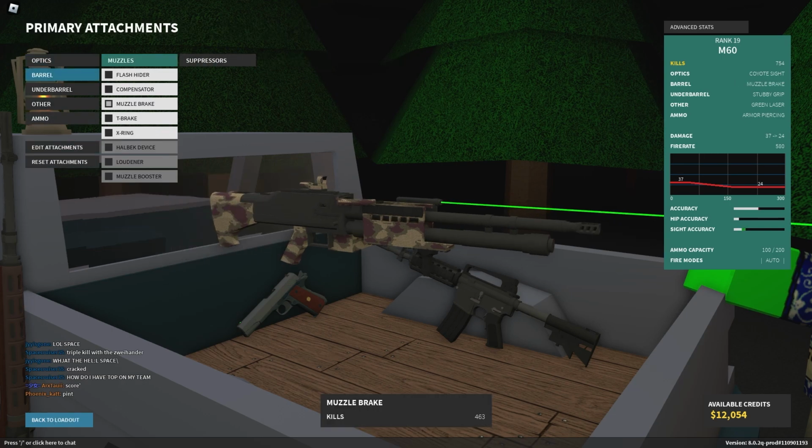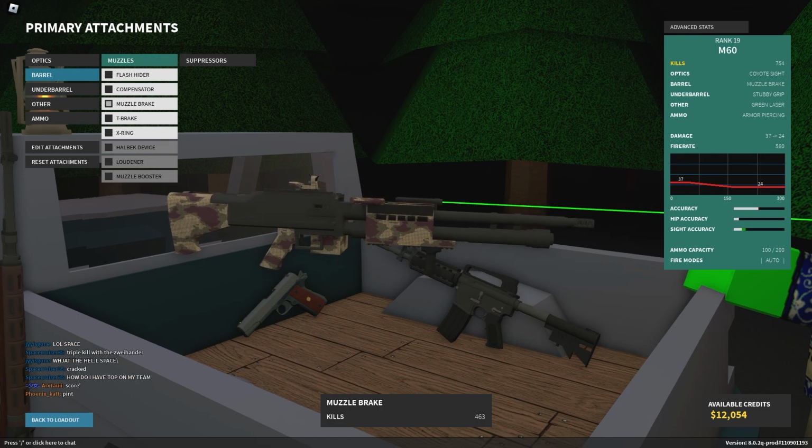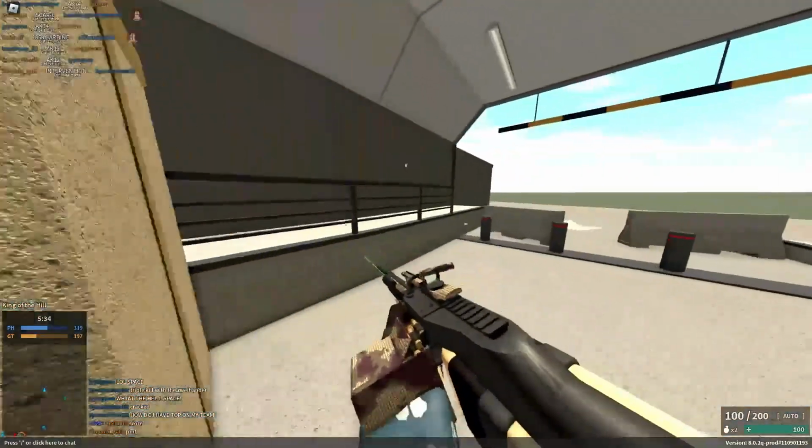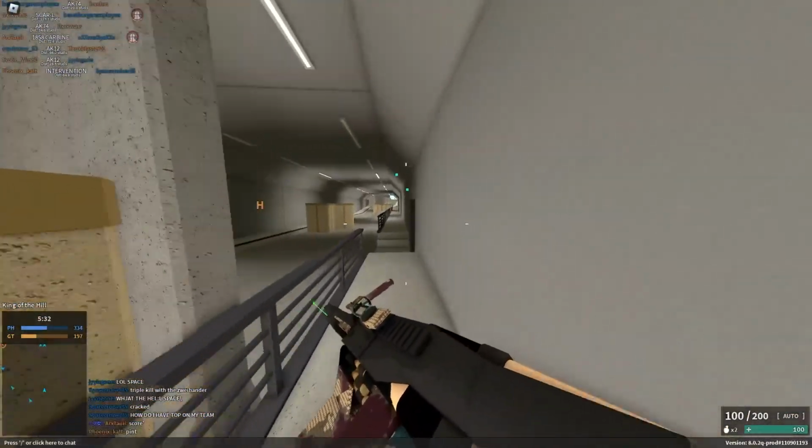I mean, the rate of fires are somewhat similar. I feel like the ammunition used in both of them are also pretty similar. And I feel like they would perform similarly in-game. Like if the PKM was added in-game, I feel like it would be somewhat similar to how the M60 is. But yeah, I'll give it a go.